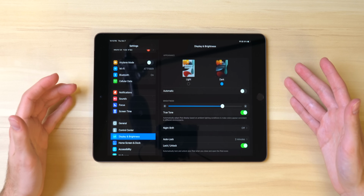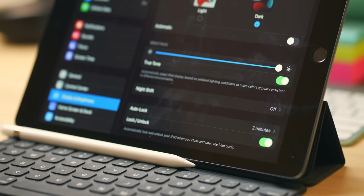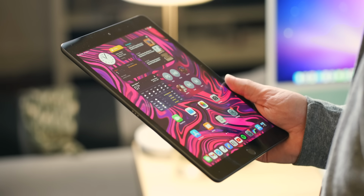storage. Reason number 2, Apple has blessed us with True Tone here, and I feel like it's more of a software tweak, but nonetheless, it's here, they have it enabled, and it makes the screen look so much better across all environments. I mean, it does make a difference. It sounds like a gimmick, but once you compare it to a non-True Tone display, it just looks so much more balanced, so much more lifelike, so much more accurate to the room that you're in.